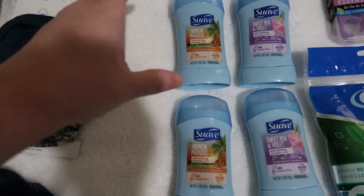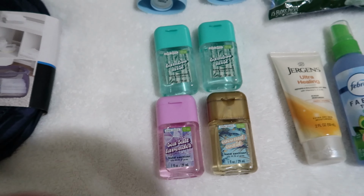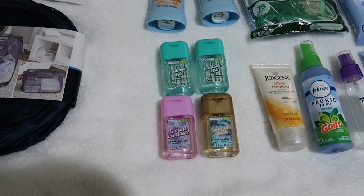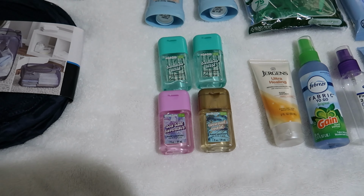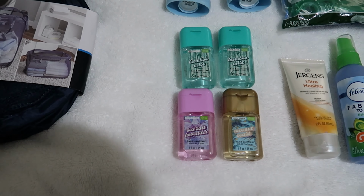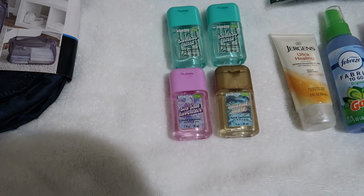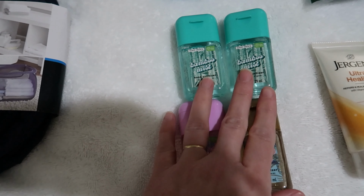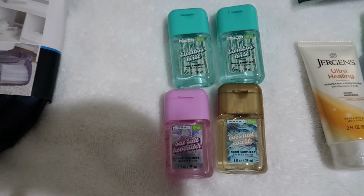These are the hand sanitizers that we picked out this time. I actually cannot use the super cheap ones that Walmart has in their travel section. I have psoriasis, so my hands will literally break out. I'll look like I have leprosy, you guys. It looks horrible. Let's just leave it at that. But I did do a test run with these, and I did not break out from these.